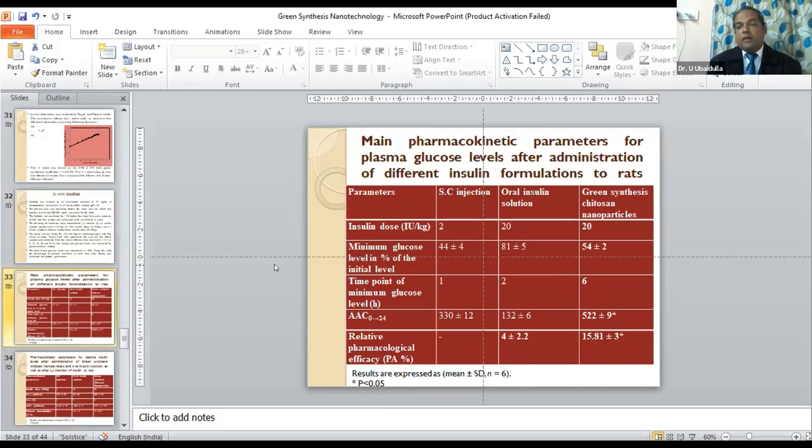So after the dose administration, after the nanoparticles were administered to the rats, we collected the blood samples and found out the glucose level, and we determined the relative pharmacological efficacy. It is calculated as the area under the curve. By using the glucose levels, we plotted the graph. We found that the relative pharmacological efficacy increased 3-fold while using the green synthesis nanoparticle when compared to oral insulin.